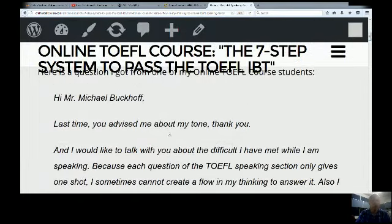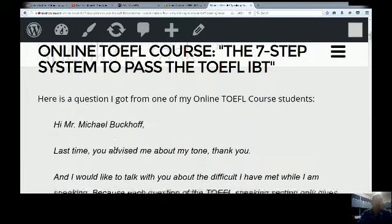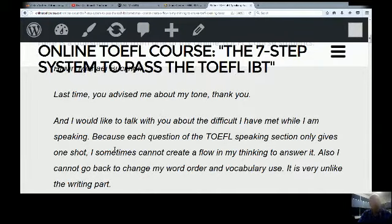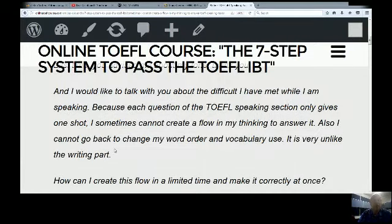I think this is going to work for you guys, so I want to make sure you guys can read it. Okay, so the student said, Mr. Michael, last time you advised me about my tell and thank you. So to give you guys some background, when this student completed her last speaking practice test, I noticed she had some problems with her intonation, so I recommended specific lessons that she could go over in order to improve in that area.